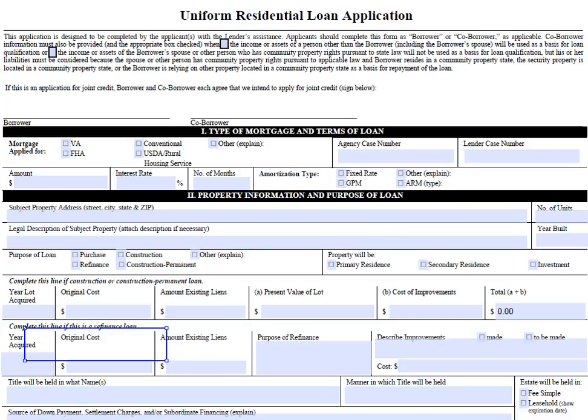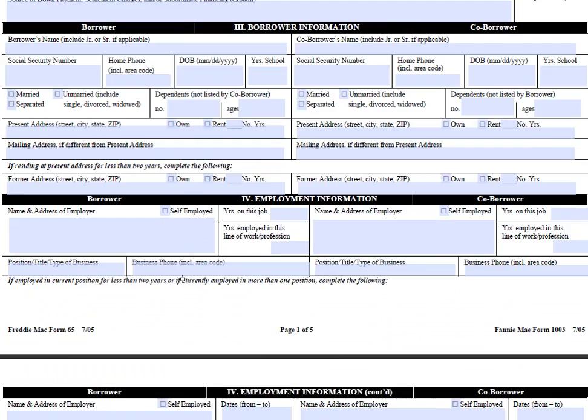Third, we have your information, and if you have a co-borrower. Oh, I'm sorry. Here's the fourth section, employment information, again for yourself, and if you have a co-borrower. That's the end of page 1. We'll go to page 2.